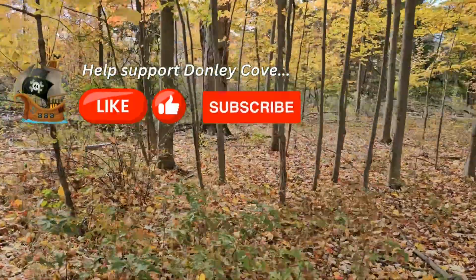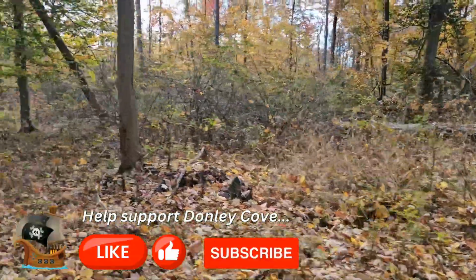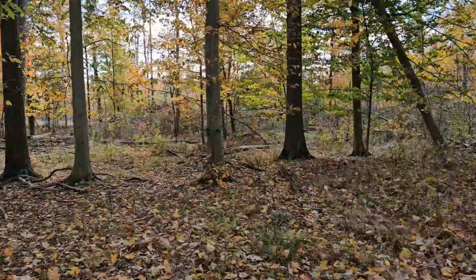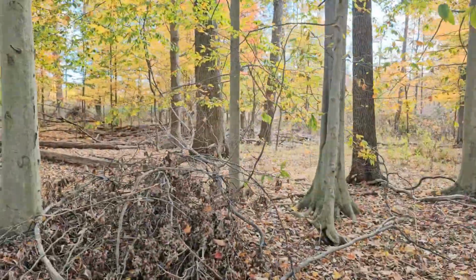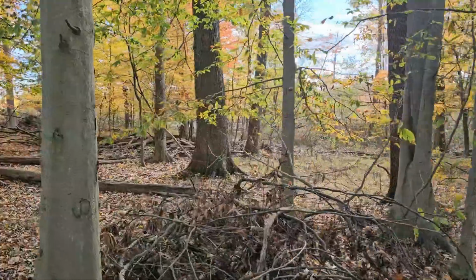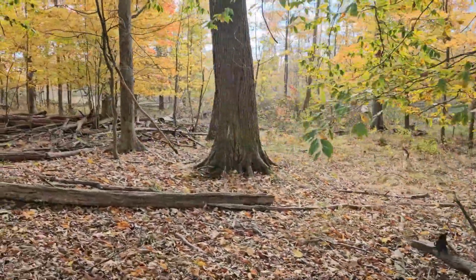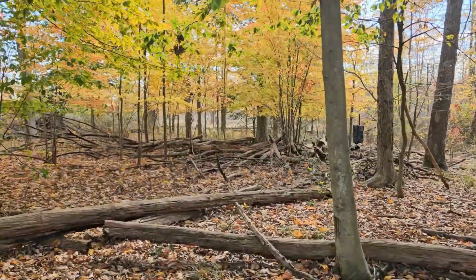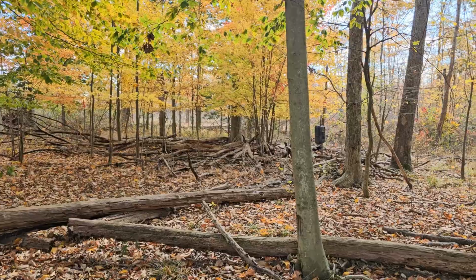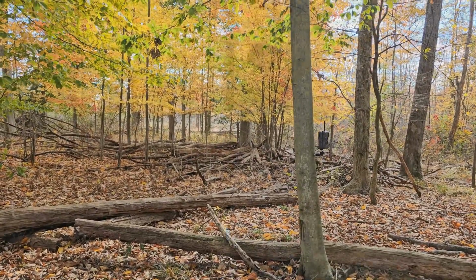Fall is upon us. Look at the woods. Here we are at Fairyland. I'm gonna switch out the trail cam and Sean's gonna play with a treat for the deer.